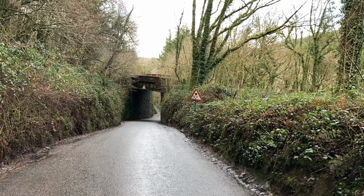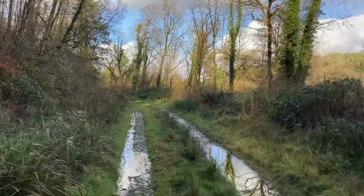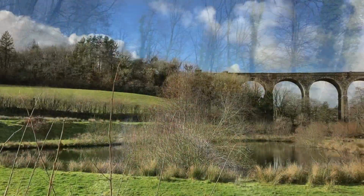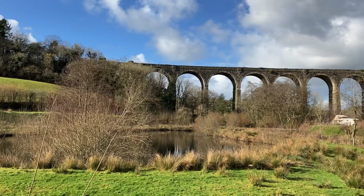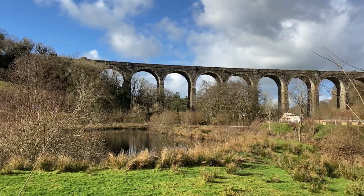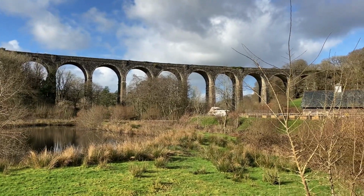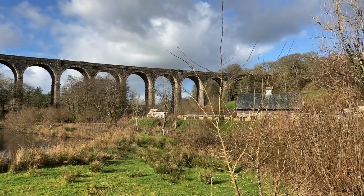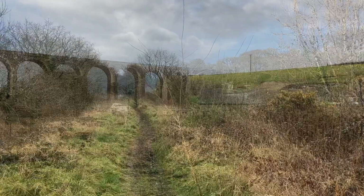Over the lane and through the woods towards Shillamill Viaduct at Gulworthy. Here the line crosses the Lumburn River and the Tavistock Canal. This Grade 2 listed granite structure spans 700 feet. It's 104 feet high and has 12 semicircular arches. It's now owned by Devon County Council in the hope that one day the line might reopen.